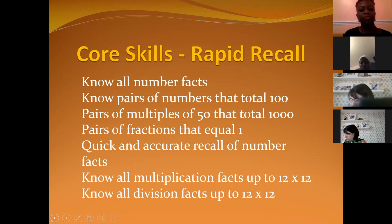Okay, good. So, also, they should be able to know all their multiplication facts up to 12 times 12 times table. Oh, hi, Ronke. Great to have you on here. I'm just going to mute you, my dear. Okay. So they should be able to know all the multiplication facts up to 12 times 12, and the same as well for their division facts.